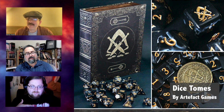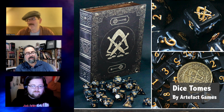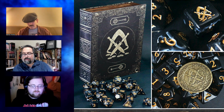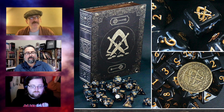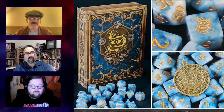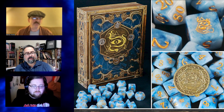I like dice, as I may have mentioned once or twice before. So my next project that I'm bringing to your attention is called Dice Tomes. There are 3 different sets of dice, each one packaged in a small box that looks like a book. Each book and dice set is themed around a character type. There are fighting men, and then rogue type characters, and the third one is for magic users, sorcerers, wizards, that sort of thing.